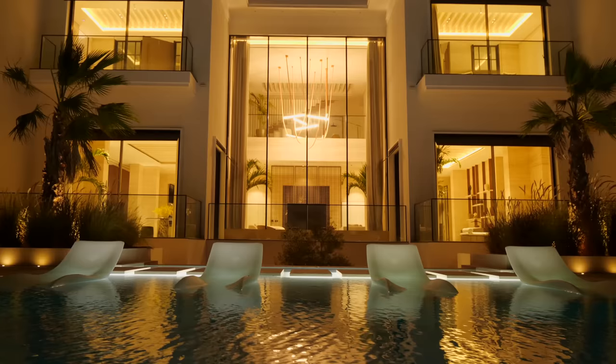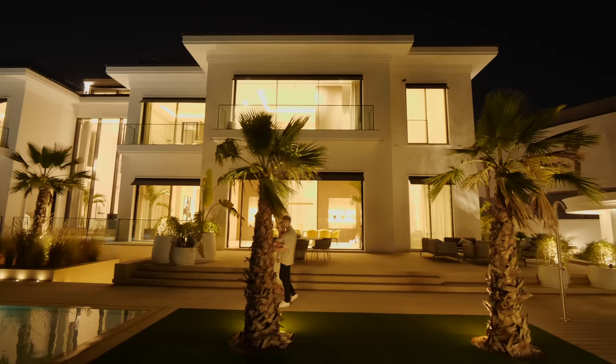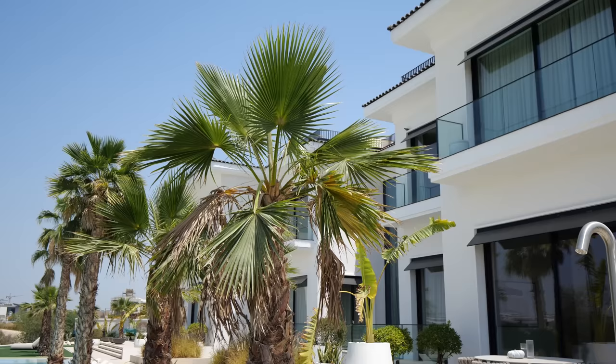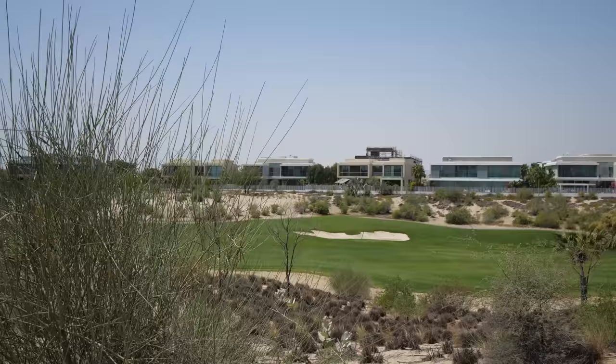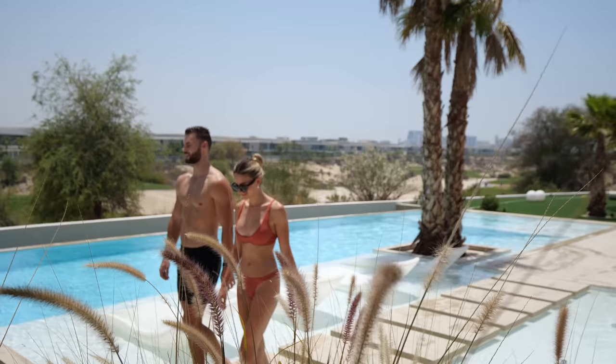It's an art form in itself, landscaping the exterior gardens of a villa like this, and it certainly is one of my favorite parts. I love the added touch of all the palm trees and the greenery because, as everyone knows, Dubai is in the desert. You've got to add the touches of green. And the pampas grass as well complements the outdoors.